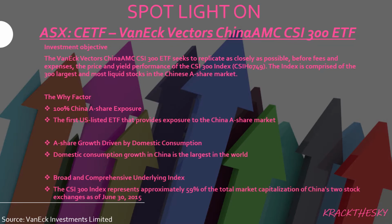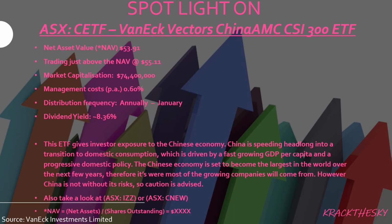Click through this. So we saw a net asset value of 53.91, trading just above at 55.11. Market cap of 74,400,000. Management fee is getting up there, but I suppose it's a China sort of international emerging markets type ETF, so 0.6% is probably not too bad.